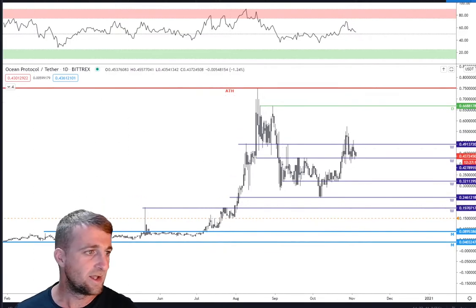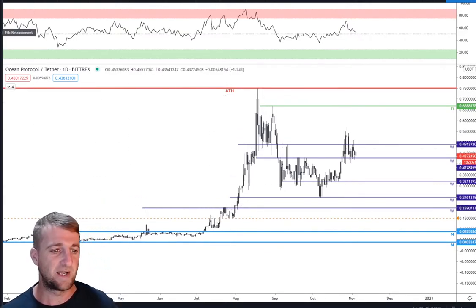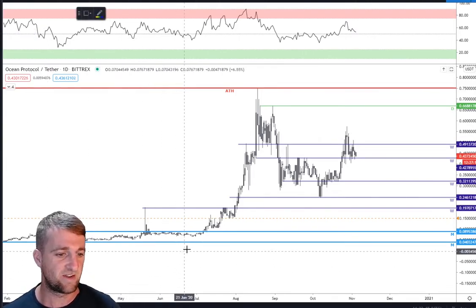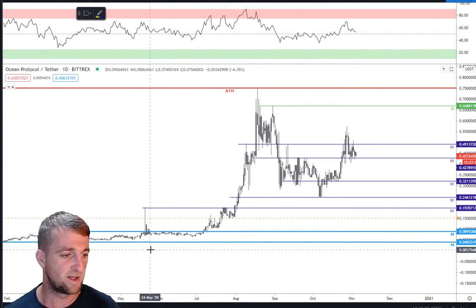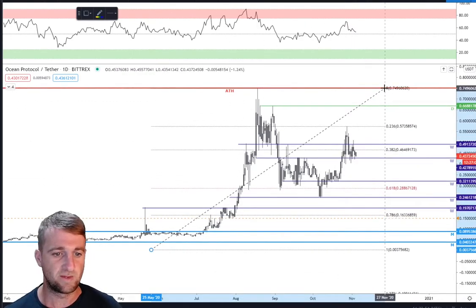What I want to do is look at some potential areas you could have as a buying order, and I want to take the entire move really. So from this bottom wick down here in March up to that top wick, and I just want to drop that on there.